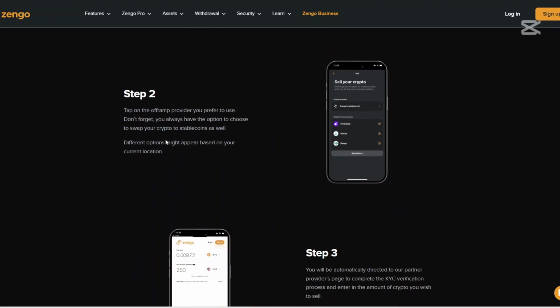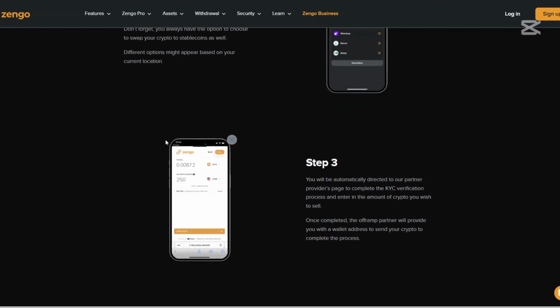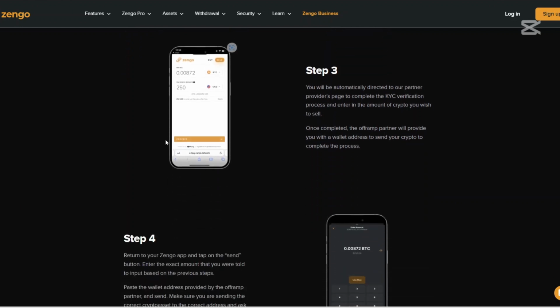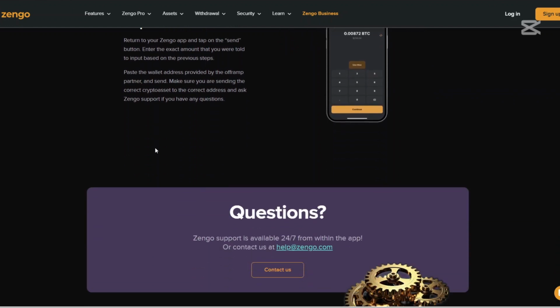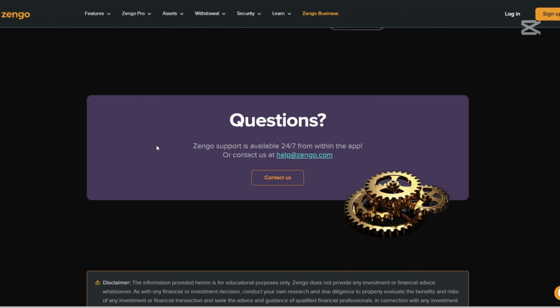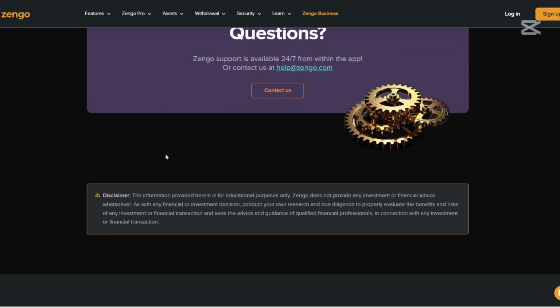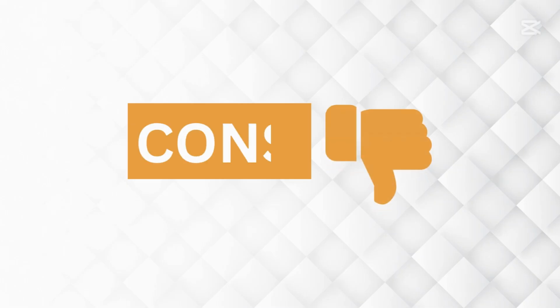Comprehensive asset support. With support for over 380 cryptocurrencies and NFTs, it caters to a wide range of investment portfolios. Innovative features. Offerings like legacy transfer and the Web3 firewall demonstrate ZenGo's commitment to addressing evolving user needs in the crypto space. How about the cons?